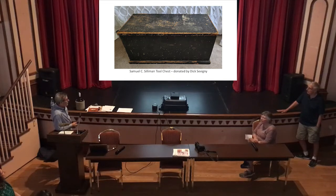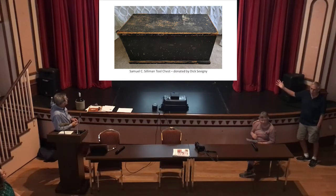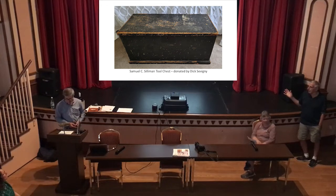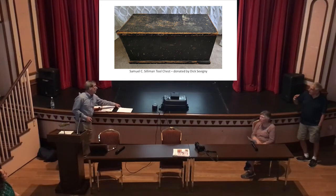But how it got from Deacon Samuel, who was the master craftsman that built Dr. Pratt's house, and then his son was Samuel C. But he would have only been 11 or 12 years old at the time the Pratt house was built. It's amazing that that's still here, considering where the Pratt house ended up. Yeah, so it probably was. I'm just assuming that it was probably in the Pratt house all that time.